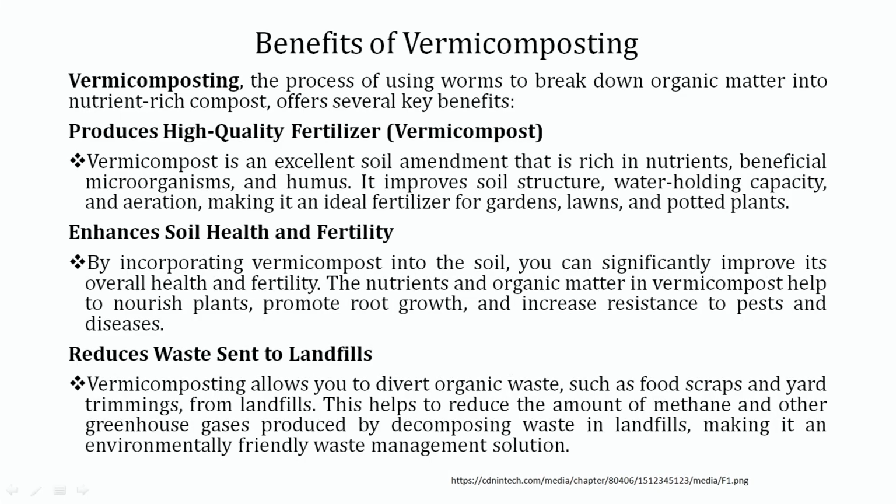Vermicomposting is the process of using worms to break down organic matter into nutrient-rich compost, which offers several key benefits. The very first benefit is producing a high quality fertilizer, that is vermicompost. Vermicompost is an excellent soil amendment that is rich in nutrients, beneficial for microorganisms and humus. It improves the soil structure, water holding capacity and aeration, making it an ideal fertilizer for gardens, lawns and potted plants.